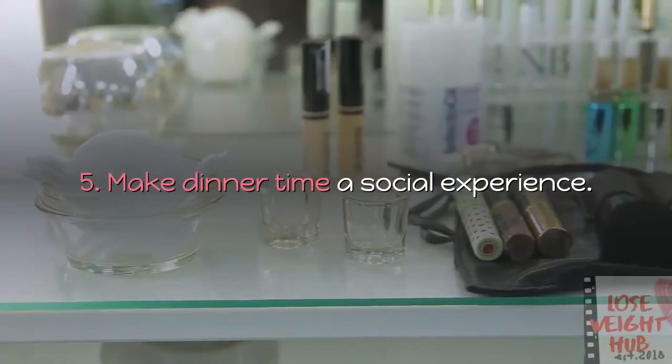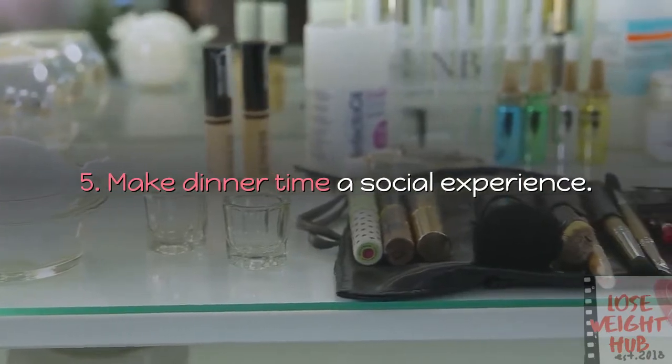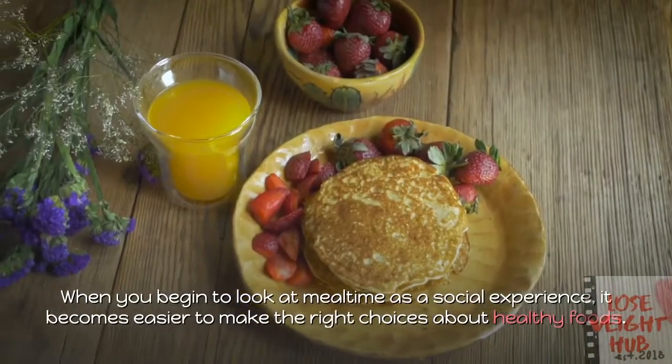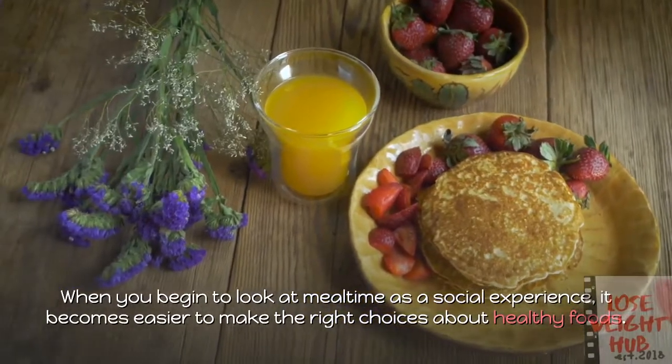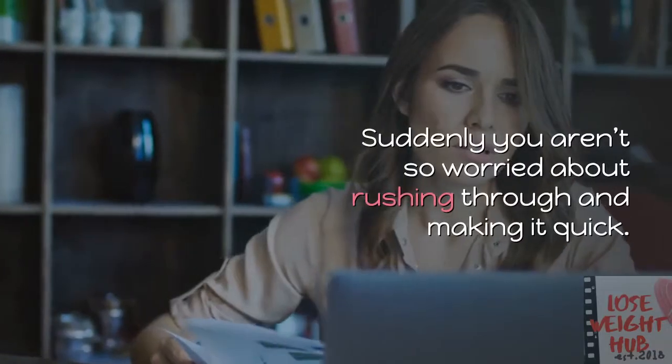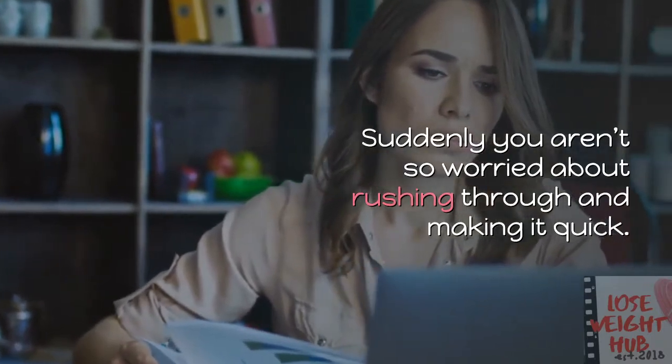5. Make dinner time a social experience. When you begin to look at mealtime as a social experience, it becomes easier to make the right choices about healthy foods. Suddenly you aren't so worried about rushing through and making it quick.